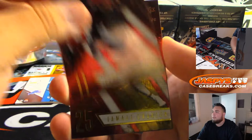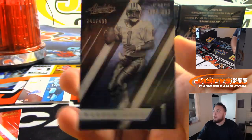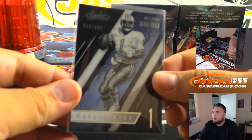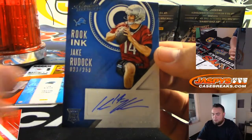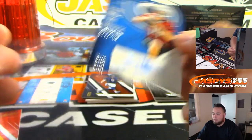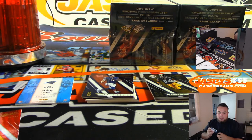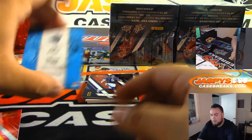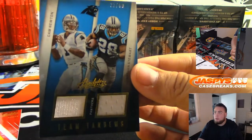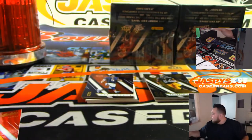Alrighty, we got Fitzgerald, Jamal Charles, and Warren Moon to $4.99 for the Houston Oilers. That'll go to the Tennessee Titans. And we got Rook Inc. Jake Rodock to $2.50. That is a Detroit Lions, Justin. And a dual relic, Cam Newton, Jonathan Stewart, 21/50. John with the Panthers.